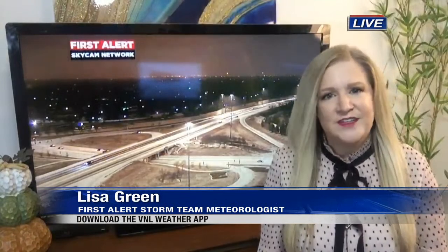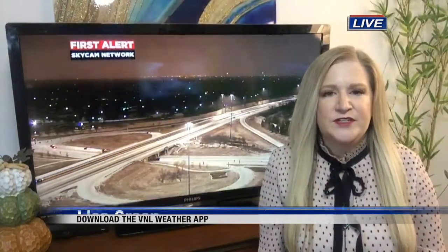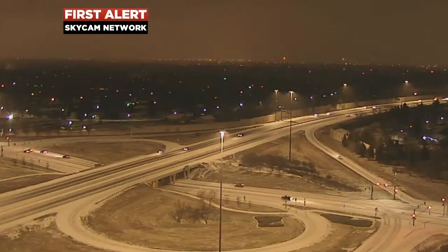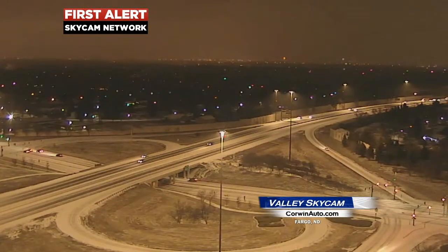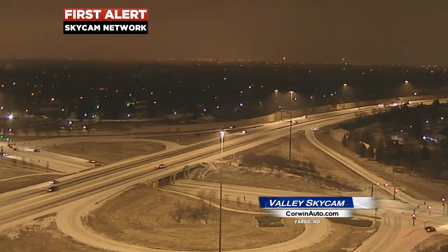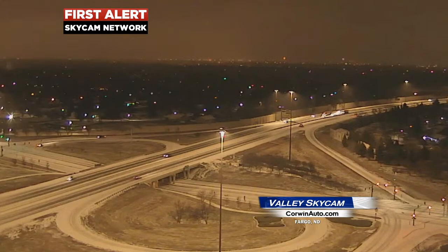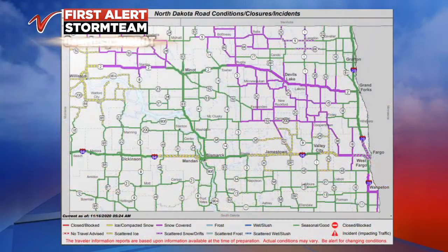Just what we didn't need for that Monday morning commute is to have to watch out for slick spots and snowflakes reducing our visibility. Fargo, it's easing up a little bit in our view on our sky cam as we're looking down toward the interchange between I-94 and University. But there's fresh snow on the roads, and you can see the tire tracks on the more traveled I-94. But there are a lot of places, those on and off ramps, intersections, that are going to be extra slick, and even on the interstates and highways.